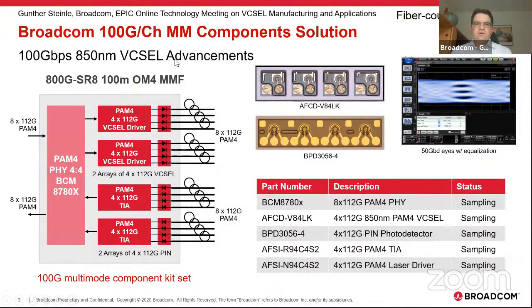So this is now showing the complete 100 gigabit per channel component solution lineup. We are sampling this at the moment. We expect the full productive release by end of this year. And it consists of the VCSEL array itself. It's slightly modified from the first page, but it's more or less the same physical device, just a different test die here. And of course, around the VCSEL, the core component, are the drivers, very important, also the PHYs, which handle all the signal processing from the receiver side as well as from the transmit side, some pin photodetector, reference arrays, and the transimpedance amplifiers. So the whole core technology for the transceivers.